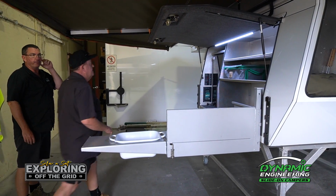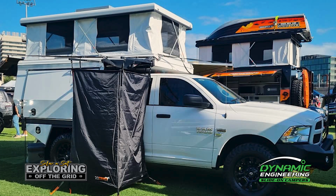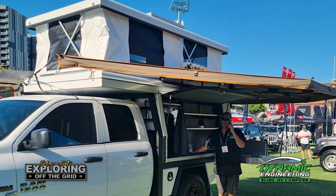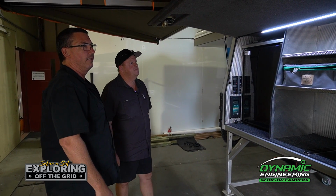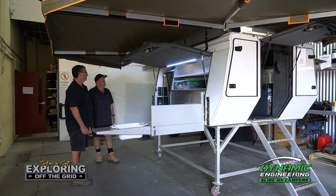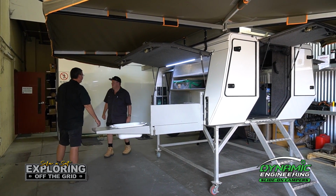Alrighty. Righto, what have we got here, George? This is one of our pop tops. This is actually the one that goes on my Ram. Okay, yep. It's got our drop-down kitchen in it, stand-up fridge. It's got a bit of storage area, a bit similar to the kitchen in your truck. Yep. Hot water system and hop upstairs. We've got a queen-size bed upstairs. Beautiful. No, that's really cool, George. Yeah. All right. Well, let's go and have a look at the factory. Yeah, cool, mate. Okay, come this way.